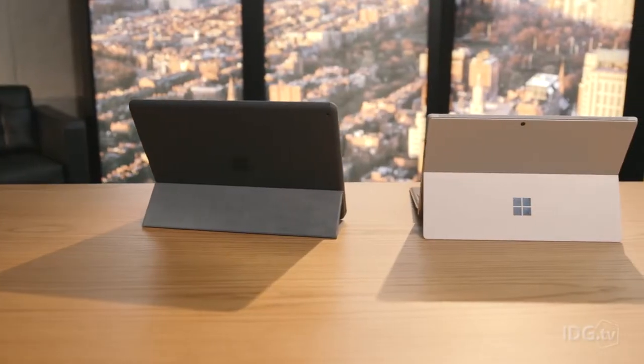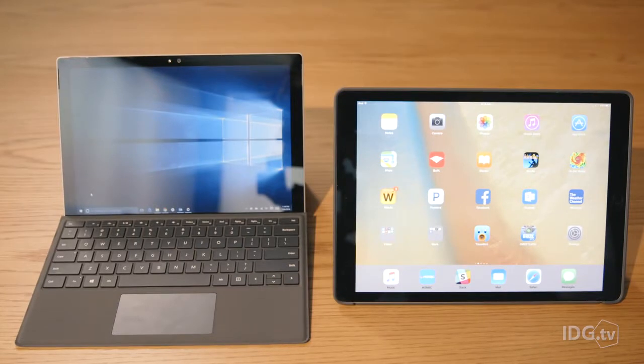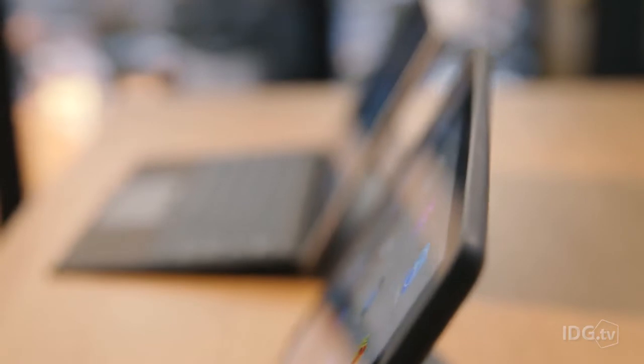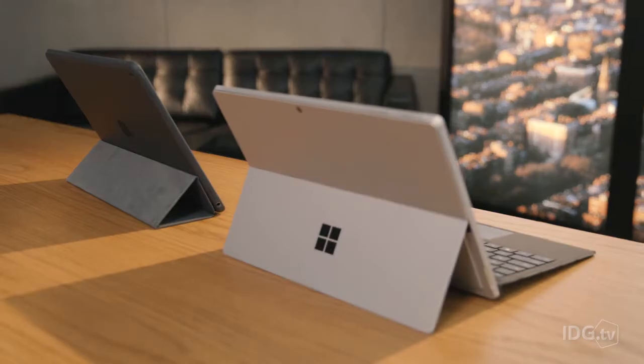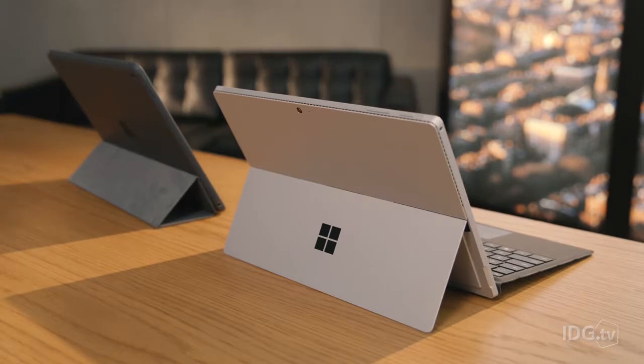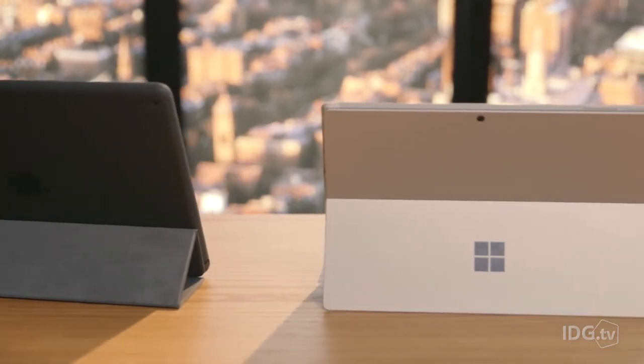And the same goes for the display. Both devices have a 12-inch display, although the iPad Pro is just a little bit bigger. In terms of resolution, it's basically the same, and both have clear, crisp displays. Both screens also offer enough real estate for you to open more than one app at a time and really get to work.